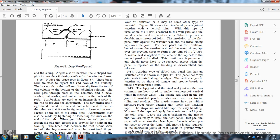In figure 516, note the brace rods, and in figure 37, these brace rods that fit squarely in the end of the base of the building. The brace rod runs diagonally from the top of the column to the bottom of the joint column, with the rod passing through the slab of the column, the bevel washer, and the flat washer. Nuts are used at the end of the rods.